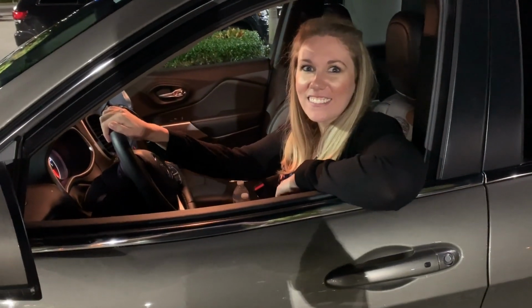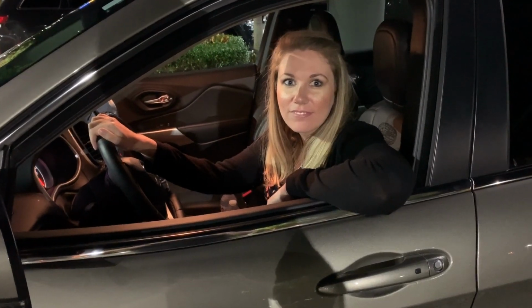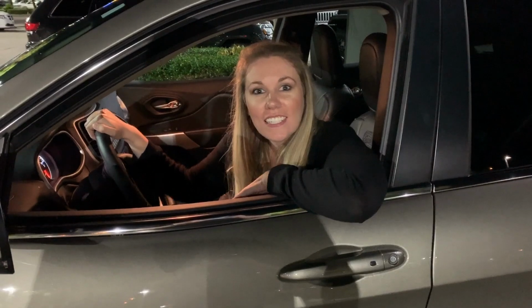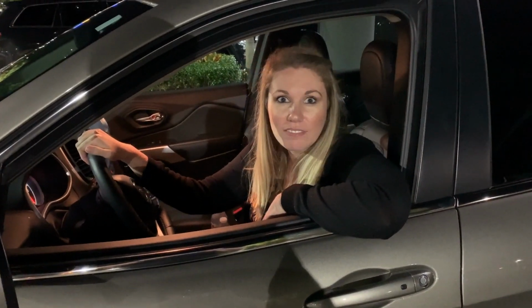Hey, we bought a car. Heck yeah, we did. It's only 9:30 at night. It took us how many hours? A lot. But we got my car. So it's a Jeep Overland, a Cherokee, and did we finance this thing? Nope. We paid cash. Cash.